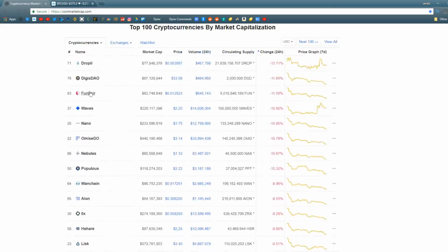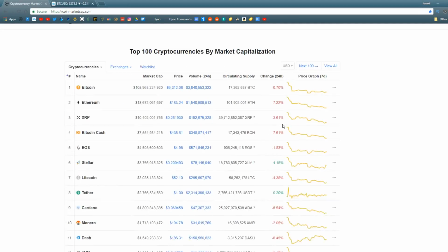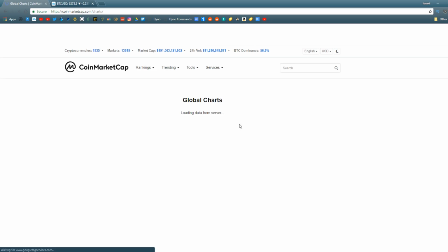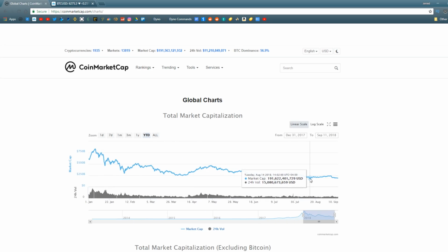If we come back here and sort by market capitalization, we do see that some cryptos like XRP, Bitcoin Cash, EOS, Litecoin, some big names in the cryptocurrency space are not exactly doing all that well today. And market capitalization has fallen to a yearly low of around $191 billion. We've seen total market capitalization pull back to this level once before, and we did see a bounce right around here. We saw it pull back to around this level in mid-August, when we did get a bounce. Currently, we're pulling back to a very similar level, and that's definitely one thing that would indicate that we may see a bounce here.